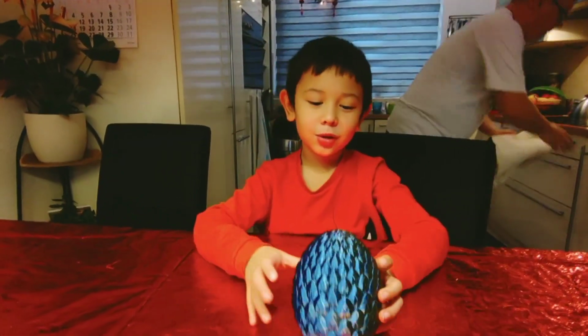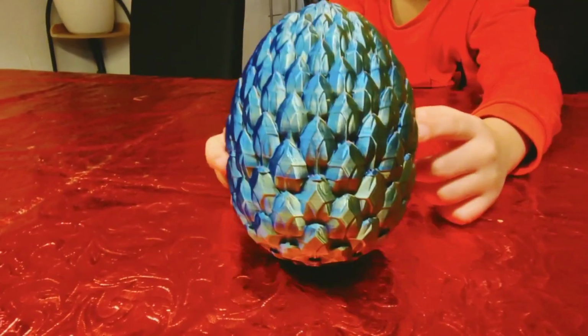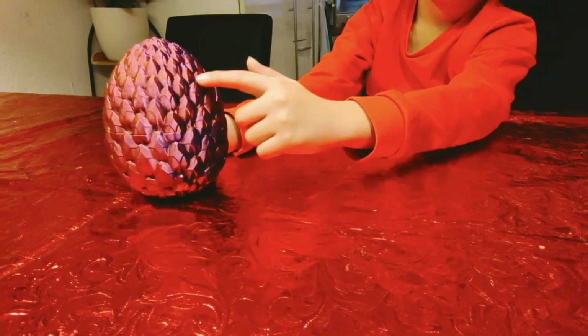Guys, this is my cool dragon egg. Look at the beautiful colors. Blue, green, pink, and gold, a little bit purple.